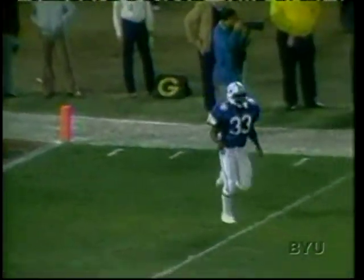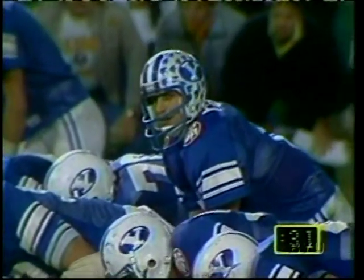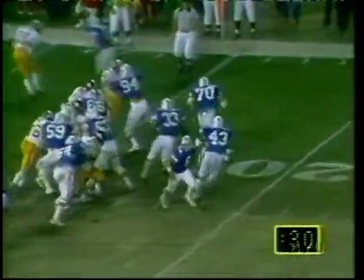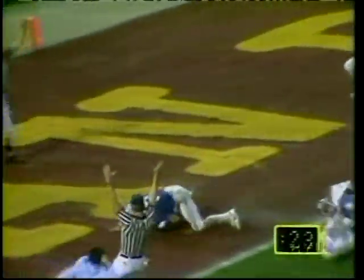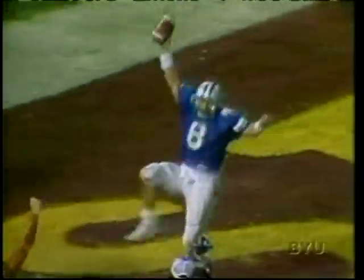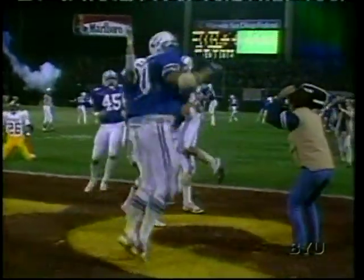With a tie obviously not an option for the Cougars, just 15 yards separated BYU from the end zone when Steve Young went under center. Running play, Stinnett to throw, throws it back to Young. Young catches the ball. They might, they do score. They made it. BYU did it. What a play. What a play.